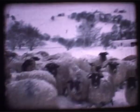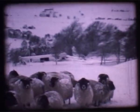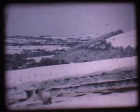This was the first part of the storm in 1979. Looking down from the hill above Broadgate onto the main road, it wasn't anything exceptional at that stage. And then just continue to look down the valley at the Holmes Wood in the distance there.